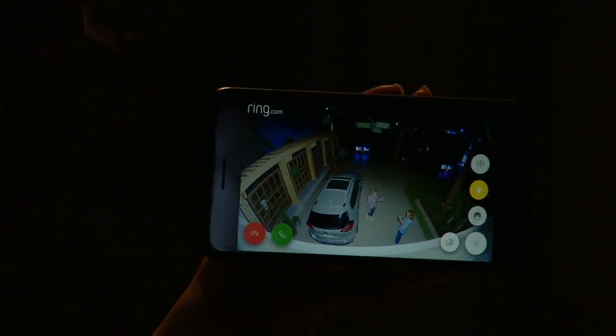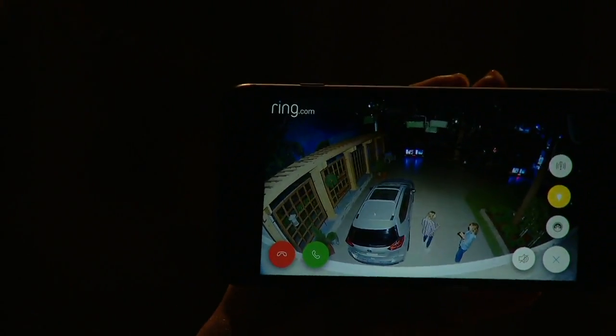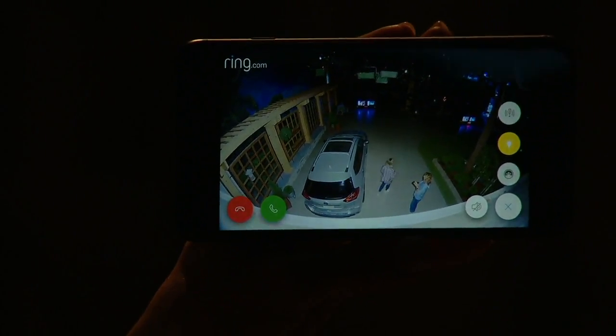Like we sometimes see video. I don't know if we have time for it, but you'll see someone kind of tiptoeing in, and then they hear that, and then they immediately run off.